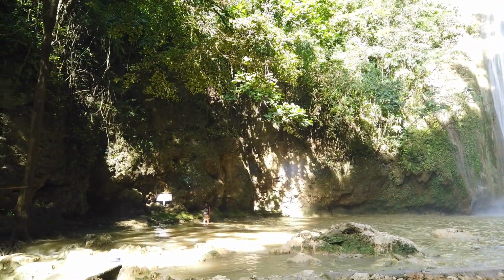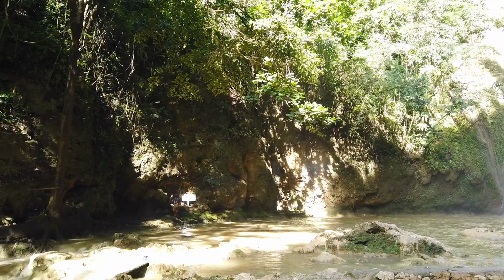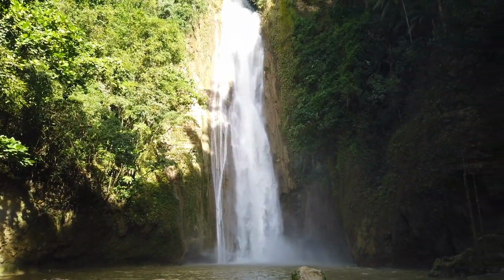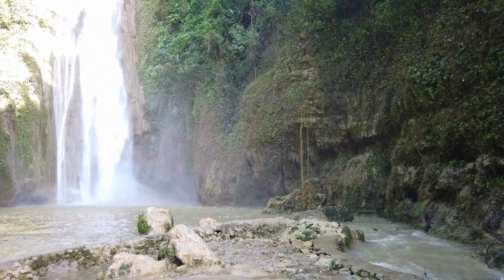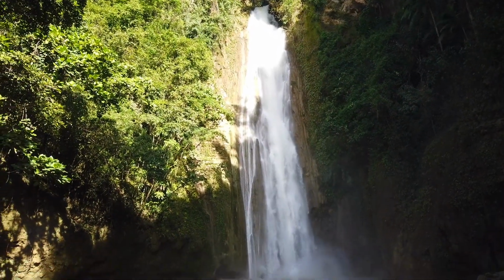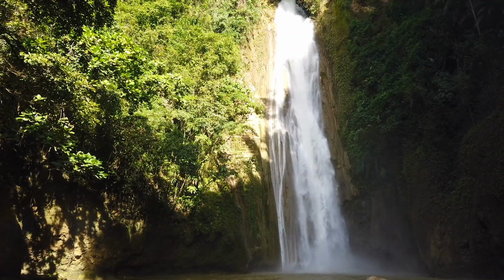There's someone there wading through. Wearing of life jacket, as a jacket. And also Kawasan is very far from where you stop. You have to walk far. This one, you only park and walk a few meters, and there you see the beauty of the falls.